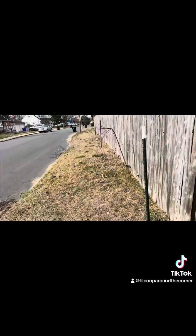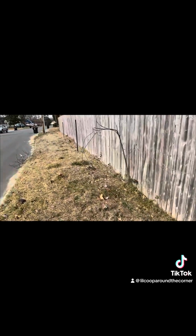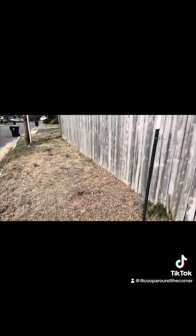This area here, I never know what the heck to do with it. The ground is awful. It's very compact. There's random stumps throughout it. Our fence is falling apart. We need to replace this fence, but that's another project. So you can see stumps. It's really hard to figure out what to do.